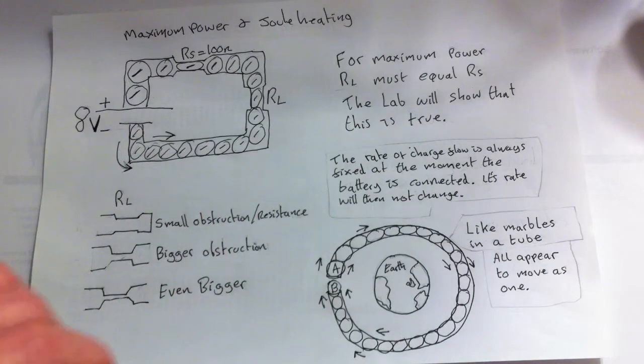That's the important thing. And the force of pushing electrons through small obstructions causes thermal heat, and we can measure that heat.